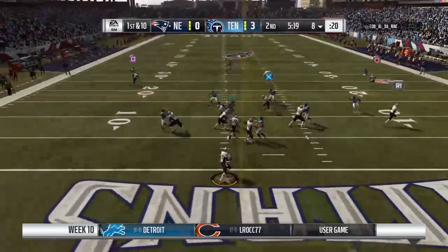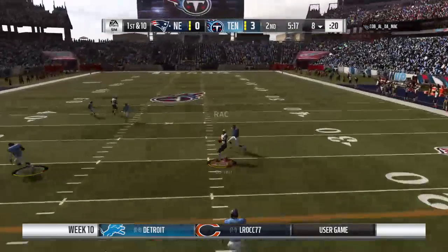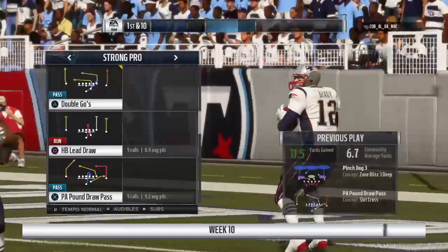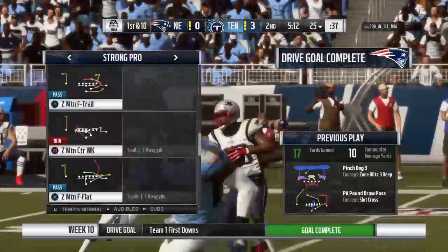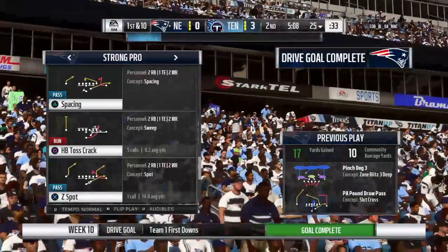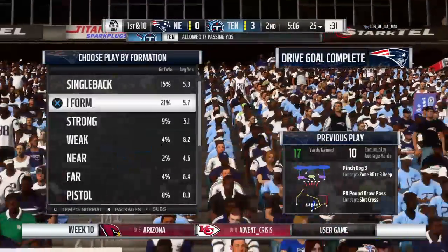Now a play fake here on 1st down. Phillip Dorsett hauls it in. And brought down, but not before they're able to get it up to the 25. 17 yards there for the Patriots as they've got themselves a 1st down.